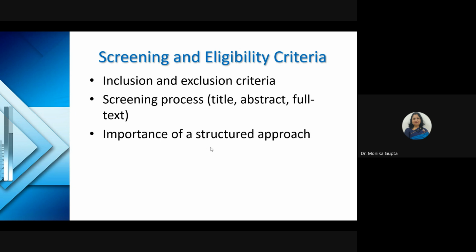So we have to define it before initiating the screening process. What is to be included and what is to be excluded, ensuring that the review is unbiased and systematic. A structured approach to screening helps in managing the large volume of studies typically identified in the initial search, and ensures that only studies relevant to the research question are included in the final review.